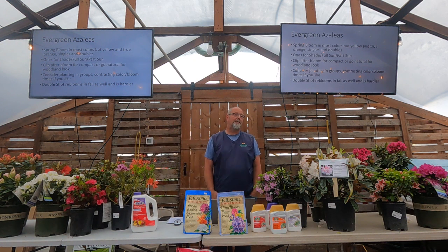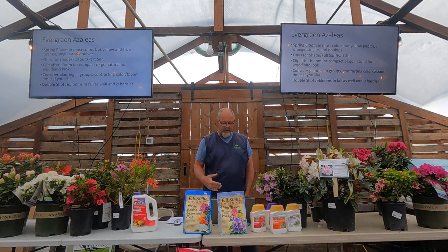So there's some great options, I think, for azaleas. We probably carry, I should count one of these years, I bet you we get 30, 35 different evergreen azaleas in, which is quite a bit. And certainly there's going to be one to match your own style.